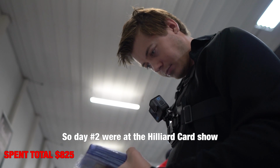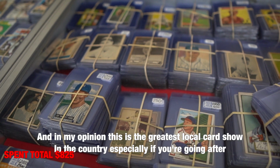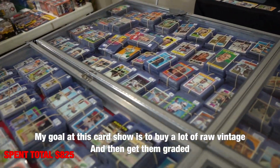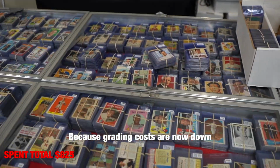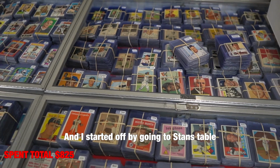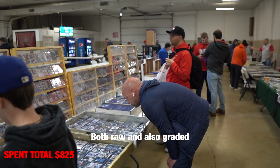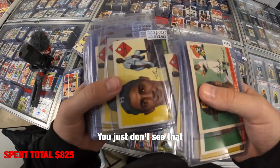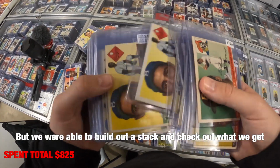So day number 2, we're at the Hilliard Card Show, and in my opinion, this is the greatest local card show in the country, especially if you're going after vintage cards. My goal at this show is to buy a lot of raw vintage and then get that graded, because grading costs are now down. And I started off by going to Stan's table. Now Stan has incredible inventory, both raw and also graded. You guys can see all the Koufaxes going on the screen right now, but you just don't see that. But we're able to build out a stack and check out what we get.